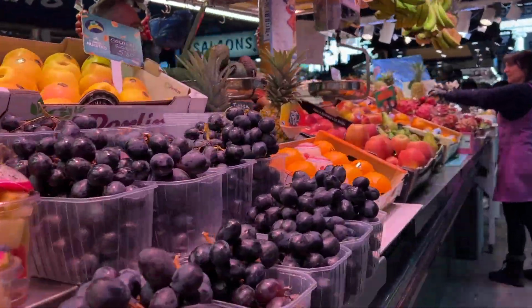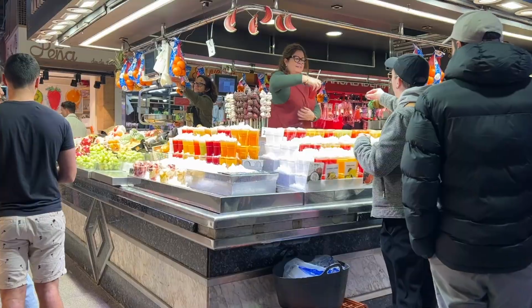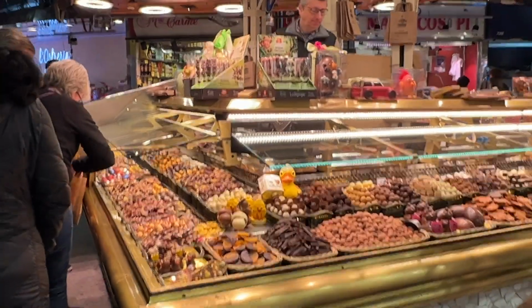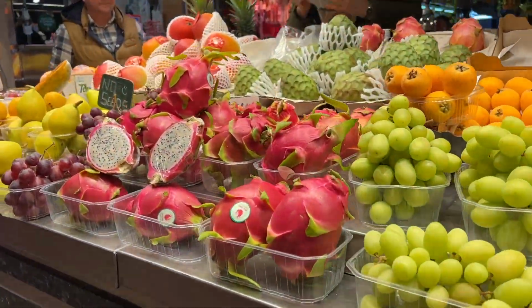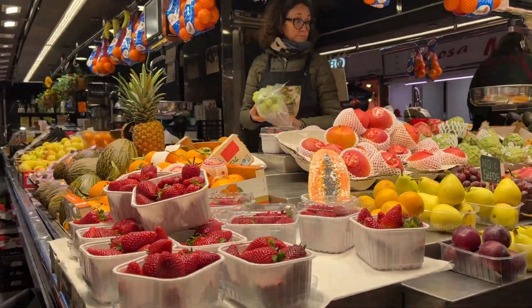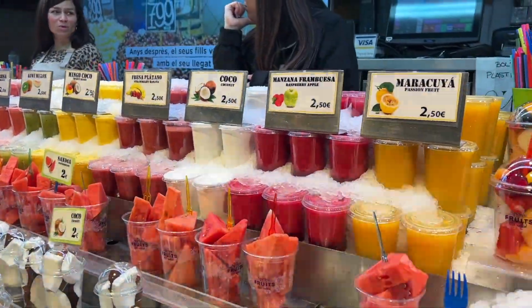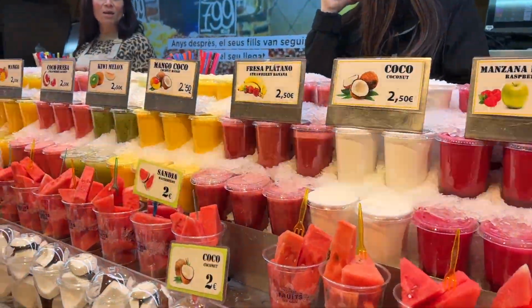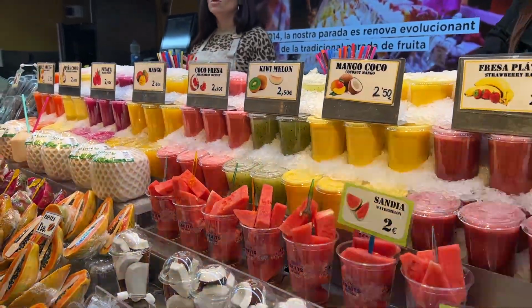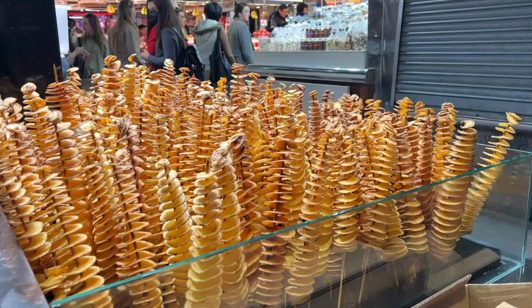More dragon fruit here. It's the juice place. Handmade juices. And look at the chocolates. Josh, your favorite dragon fruit. These are the different flavors: maracuyá, manzana, cocoa, mango loco, kiwi lemon, pitaya is dragon fruit, kiwi melon, coco fresca, mango pitaya.